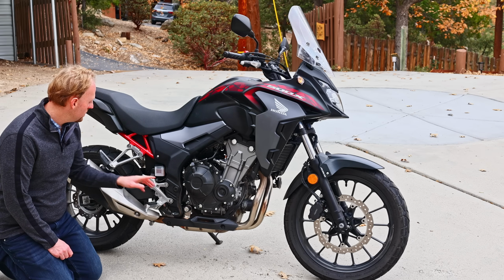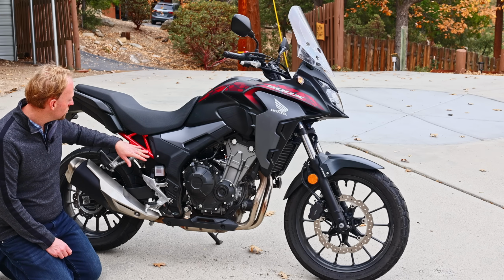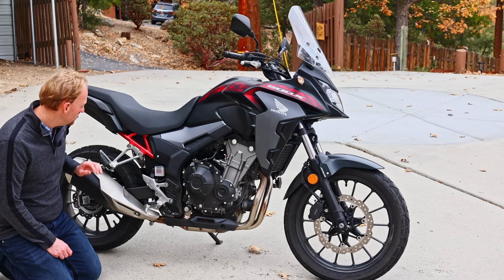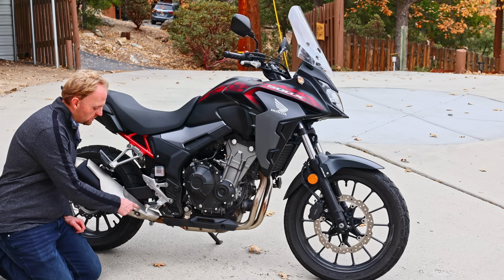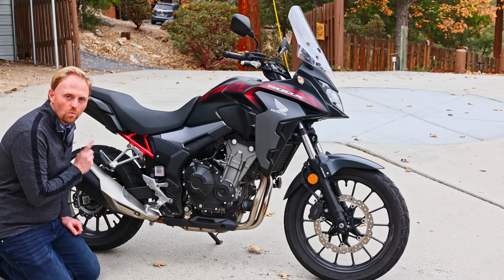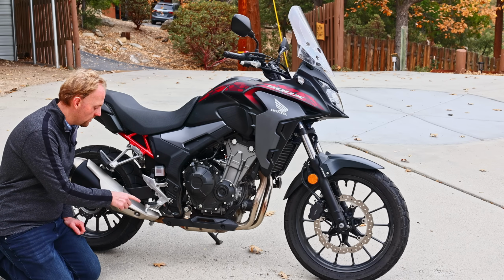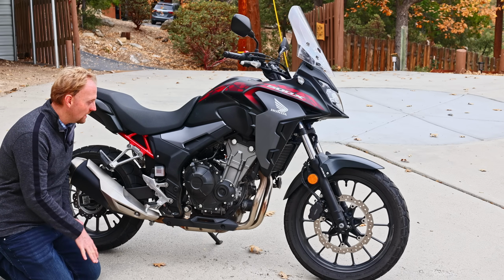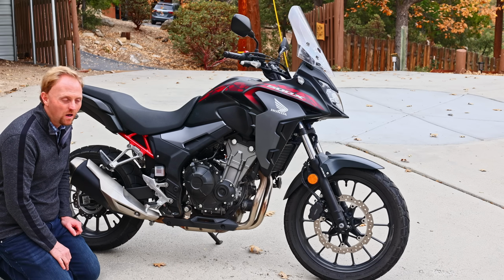You've got your brake lever here. You've got this kind of trellis-looking rear frame. Removable passenger pegs, I think that's a nice touch that they're removable. You've got this large exhaust shield here behind the foot peg, and what I really found was that when I was standing up off-road, my boot would contact this exhaust shield, and it made it very awkward to stand up on this bike, so that's something to keep in mind.